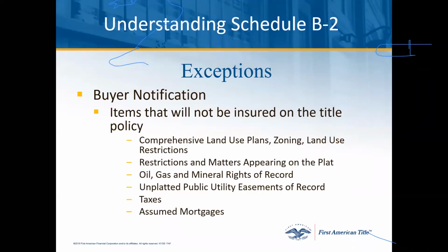B2s, those were the exceptions. And remember, we talked about those on the contract. Exceptions: comprehensive land use plan, zoning, restrictions and matters appearing on a plat, oil, gas, and mineral rights of record, unplatted public utility easements of record, taxes, and assumed mortgages. Now, this is what your buyer should look at, okay?